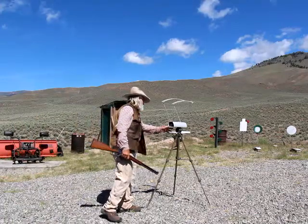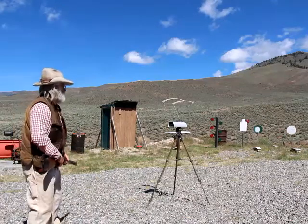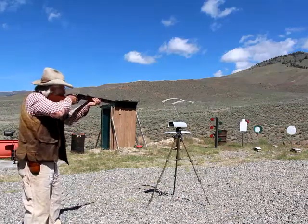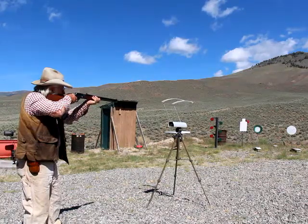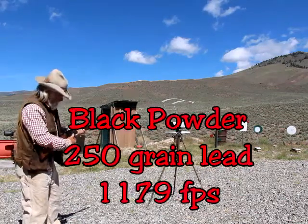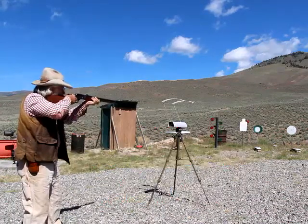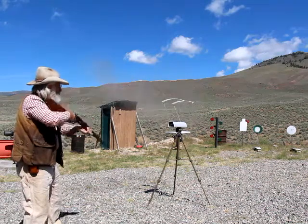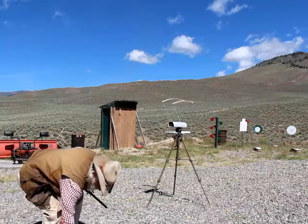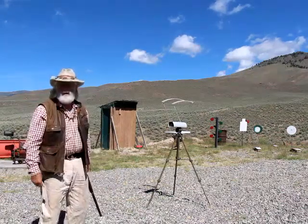Let's see what kind of numbers we can get. Okay, it says it's ready. That was 1179. I got two of them in here. Let's see how close they are, one right after another. 1165. So 1179 and 1165. Let's get the long rifle and see what we get.